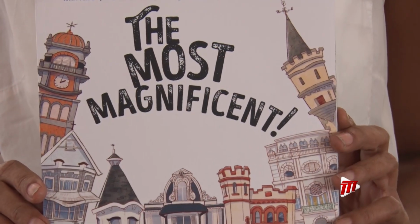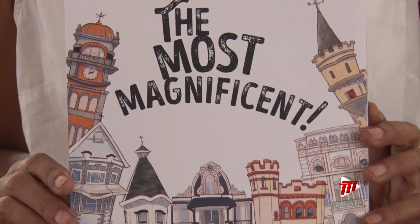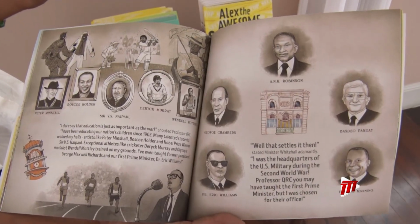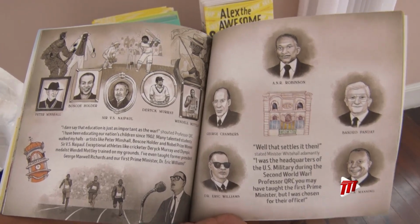The book will be available at a number of stores across the country from May. Ms. Alkins says she is hopeful it can show others what Trinidad and Tobago has to offer.